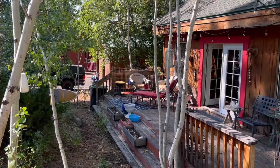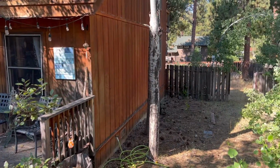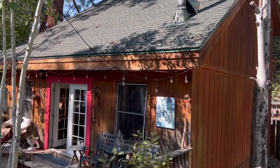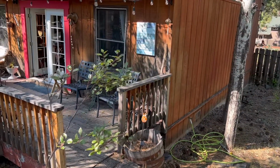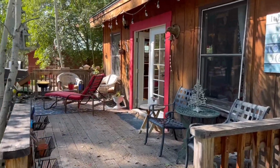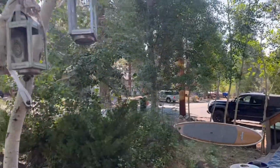We're really close to the elementary school and we're on Laburnham, which is a small street here, so there's not a lot of traffic. Here's this cute little home. And let me go ahead and take you through. You've got a great parking pad, but you feel pretty private in here with these amazing aspens.